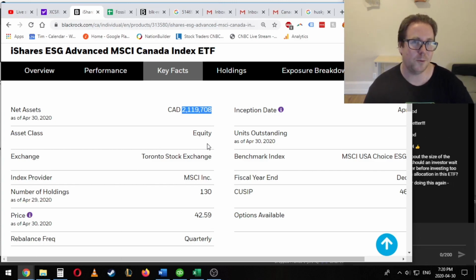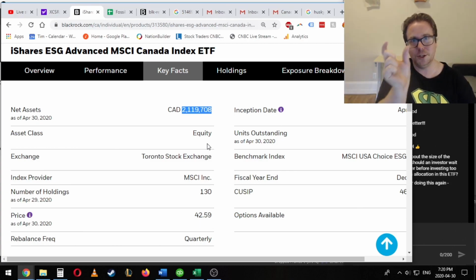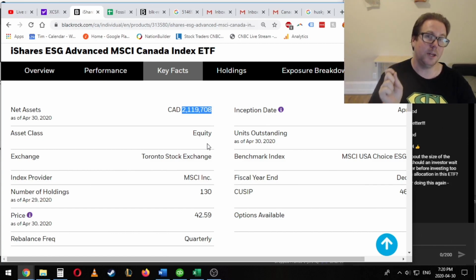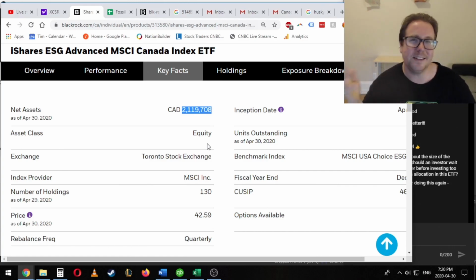So, this is my way of saying if you're going to put in larger amounts, I'd be very cautious. I would probably do it in chunks over time. And I would be really careful to use limit orders instead of market orders to ensure that you're not pushing it up. That said, if you're talking about investing less than 10K into something like this, I would say go for it. I don't really have any concerns.